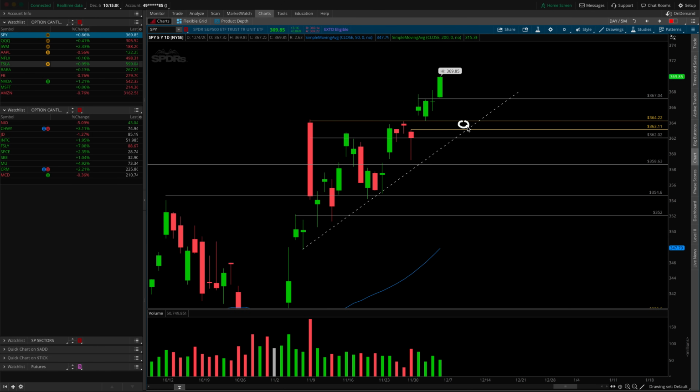I would be watching to be a buyer around these levels. If we start to see hammer candles print, definitely a buyer looking for a retest of at least here, if not the all-time high and potentially higher after that.